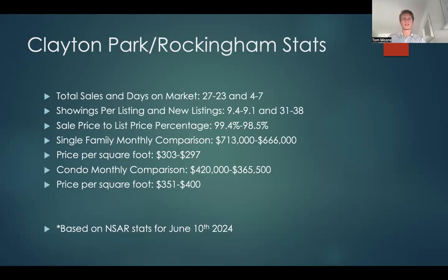But yeah, okay, total sales, we saw it go from 27 to 23, a little bit of a dip there. Days on market, 4.4 to 7, so a little bit of a rise actually. Showings per listings, we saw it at 9.4, went down to 9.1. And then the new listings we saw creep up from 31 to 38. Sale price to list price percentage, we saw it go from 99.4, dropped about 1% to 98.5.